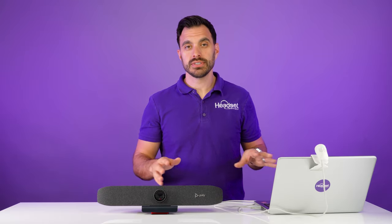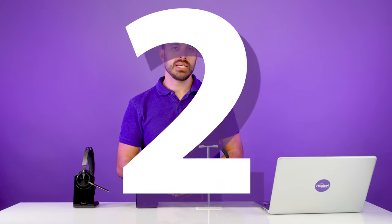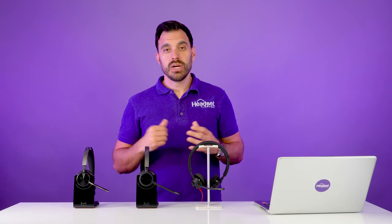All right, device number two is a Zoom certified wired or wireless headset. Now, the benefit of having a certified Zoom headset is that you get the ability to answer and end calls completely wirelessly away from the desk, up to 300 feet away, actually. So it gives you a lot more freedom and flexibility.